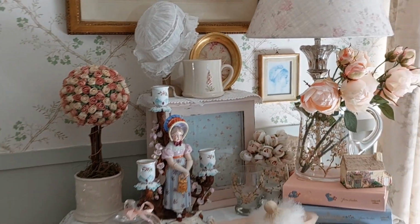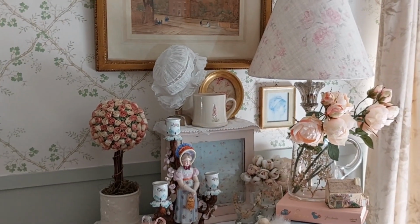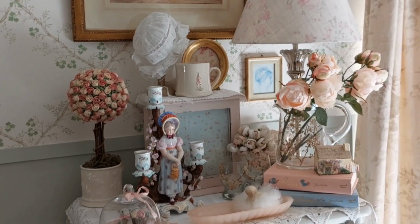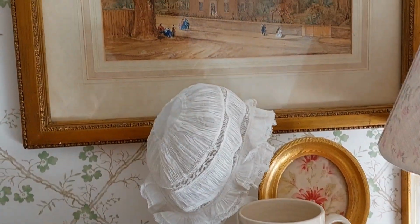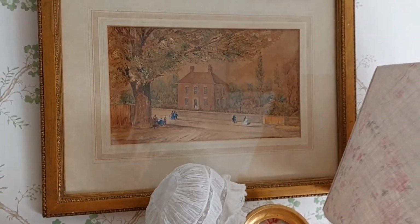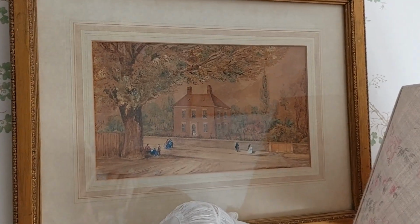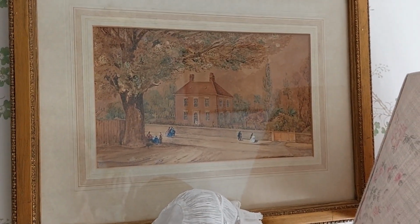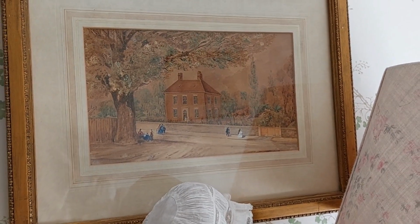So it adds to this room and gives it another feeling to me of my beloved Jane Austen. And here you can see I've got a couple of the books by Jane Austen. Again, there's another little lace cap that they would have worn. And this picture kind of reminds me, you know, I could just imagine Jane and her sister walking down this lane and just how it would have been.